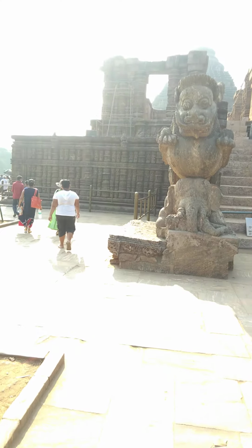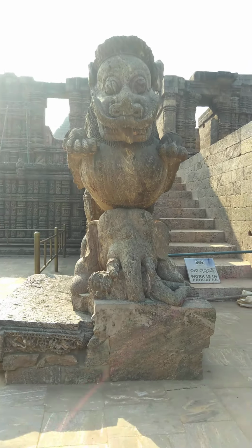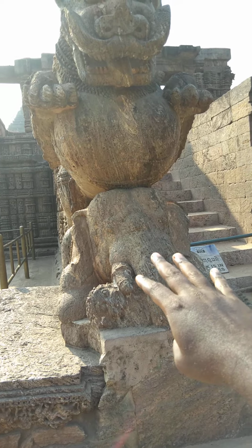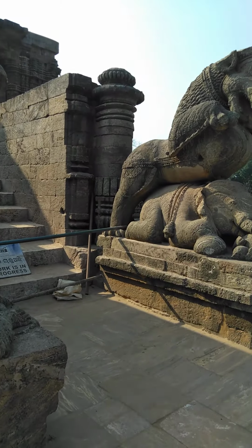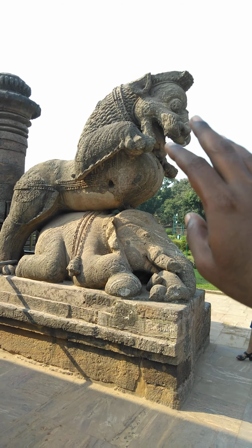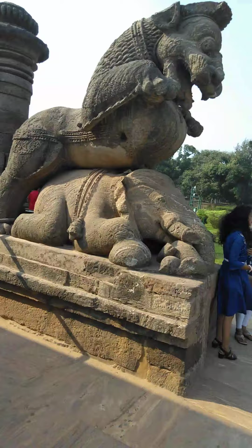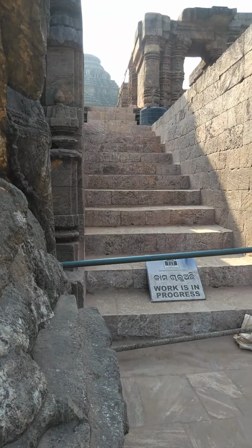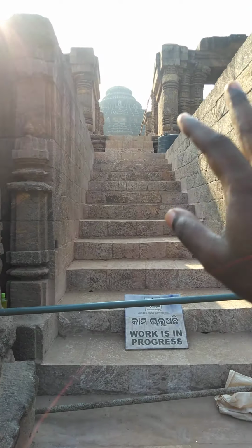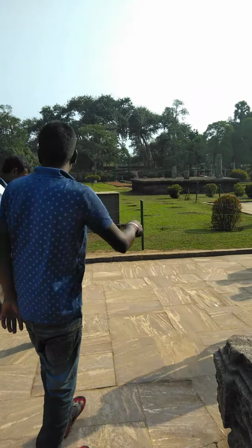Okay. So this is probably representing the victory of the lion over the elephant. And as you can see here, the same thing, the victory of the lion over the elephant. It might represent something. And they don't allow entry through this. Some archaeological work is going on here.